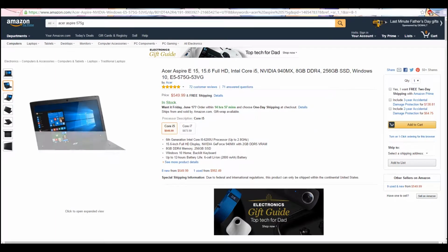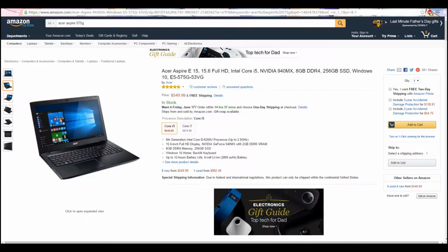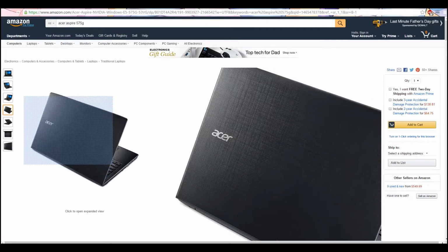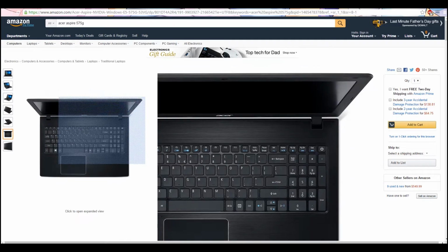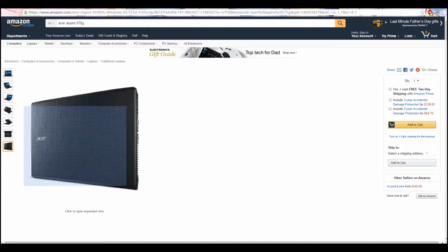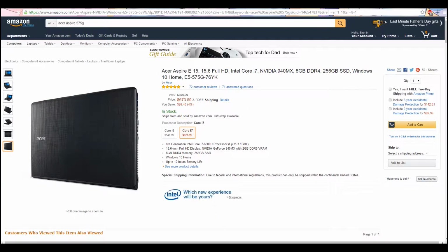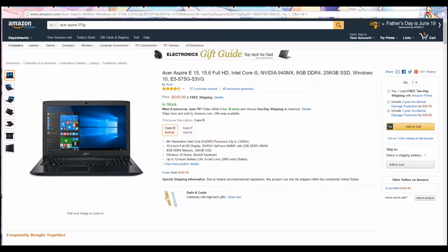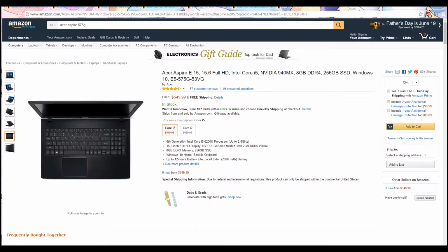So first one, we have the Acer Aspire E15, the E5575G 53DG. You have two options, either a Core i5 or a Core i7 model, which costs around $549.99 for the i5 and $699.99 for the Core i7. You get a 15.6-inch Full HD display with the MX video card that has DDR5 video memory that is 2GB, and also a 6th generation Core i5-6200U.